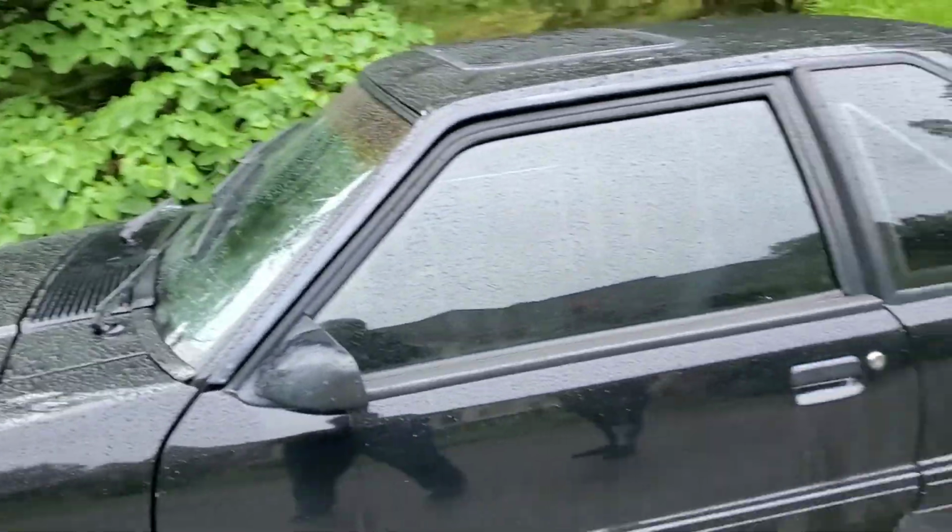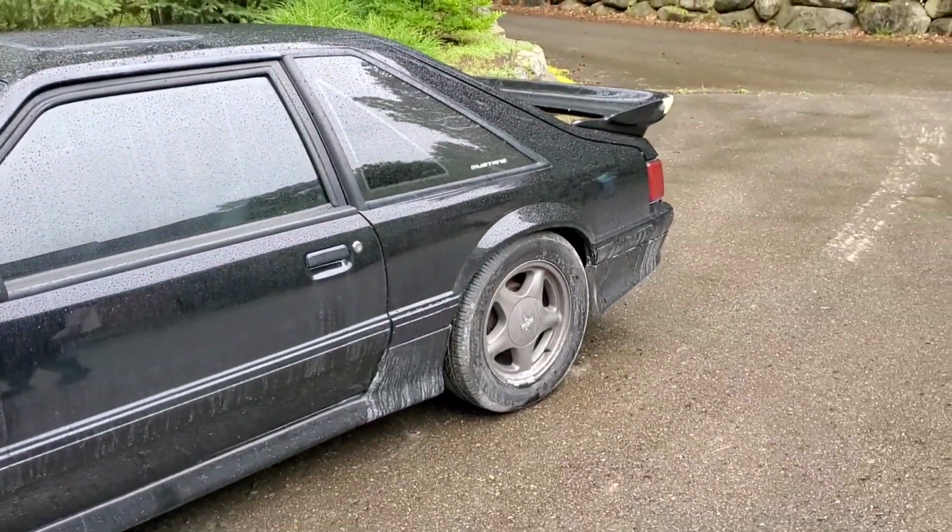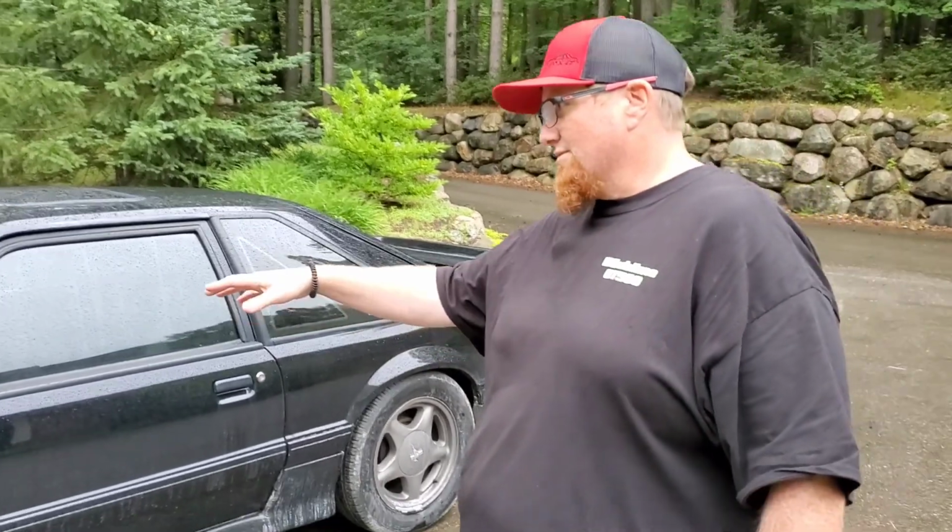I redid the engine in it. It's got a 306. I got a set of AFR 165 heads on it. It's got an Anderson N41 cam on it, 24-pound injectors, 70-millimeter throttle body, and Terminator X.